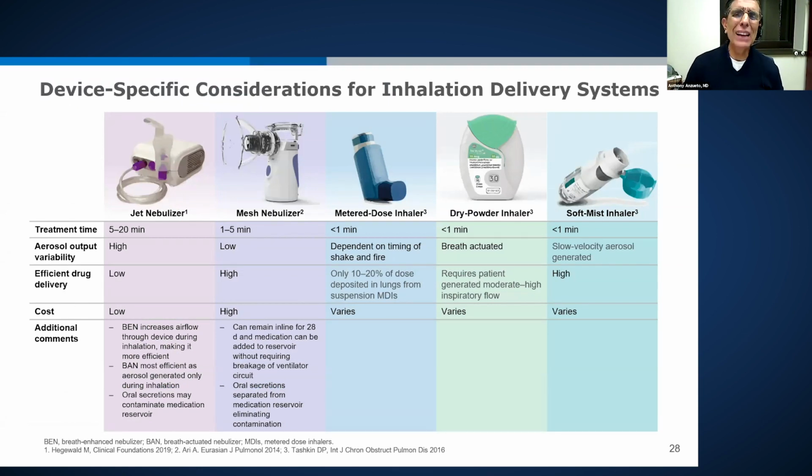There are some device-specific considerations regarding the potential to be aerosol-generating procedures. The jet nebulizers have gone through a tremendous transformation, although here it says that the efficiency of drug delivery is low. The truth is this has increased in a significant way, especially with the breath-enhanced nebulizers and the breath-actuated nebulizers. As you know, some of those can be portable and battery operated, so it has completely changed our concept of aerosolization. The mesh nebulizers can also be used, being developed for patients on the ventilator and as portable devices. We do have one as a portable to deliver medication.